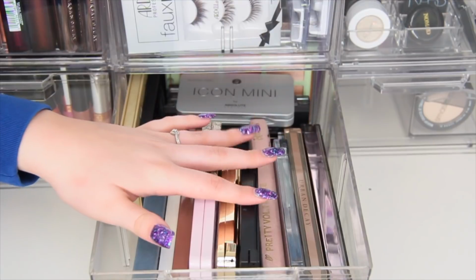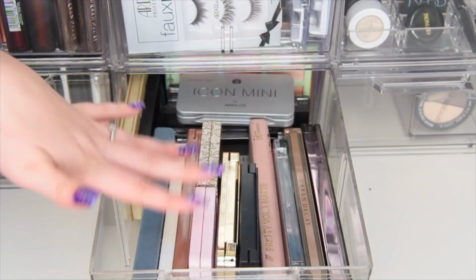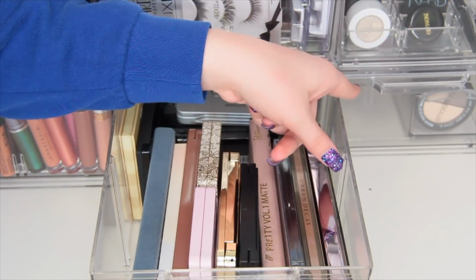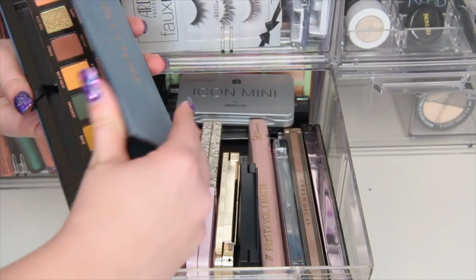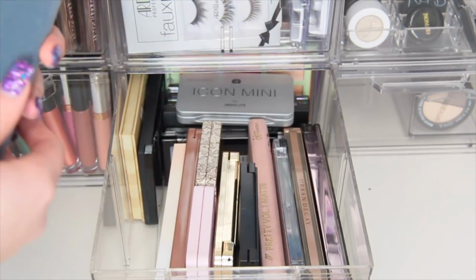Now this section here I don't really plan on getting rid of too much because I feel like I just did a declutter on this whole section, so if I don't get rid of a whole ton that's okay because I use palettes more than I use, for example, single shadows or quads. So if I keep these, it's alright, it's no big deal. Next I have the Anastasia Sculpture palette. Love this palette, it's just gorgeous, I love it.